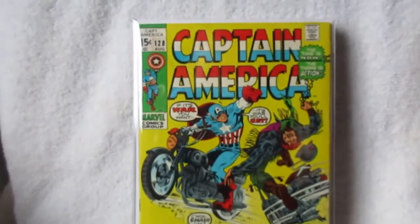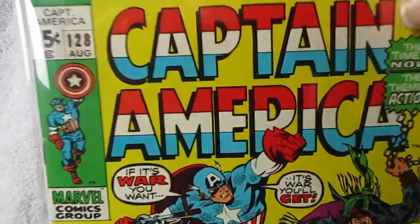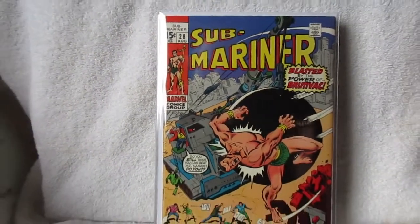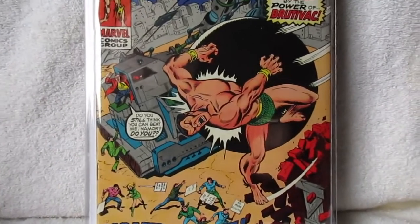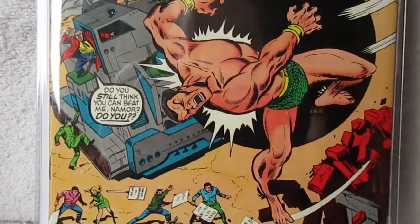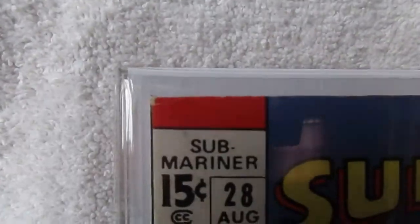Yeah, here, Captain America 128. Beloved book. I have a very, very nice copy upstairs that I've had for 35 years, but I got that one too. Submariner 28. Sal Buscema's Submariner is the Submariner for me. I love me some Jack Kirby Submariner too, but Sal Buscema is the quintessential Submariner artist for me.